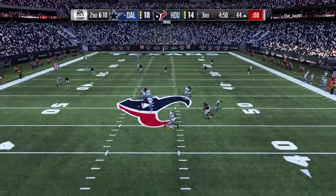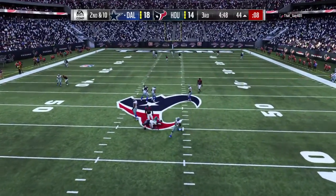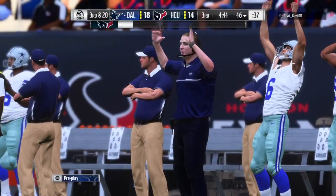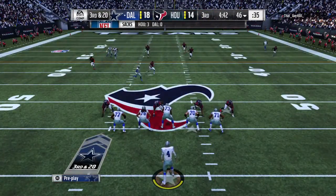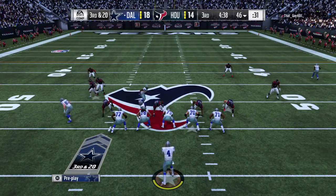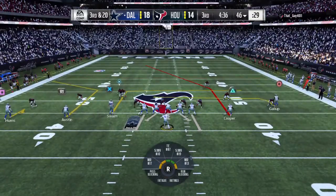Here's Prescott. Under pressure, and he will go down. Sacked back at the 46. J.J. Watt in there to pick up his 2nd sack now of the afternoon.